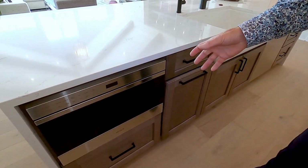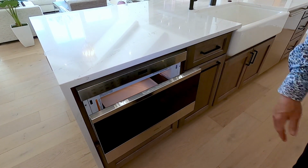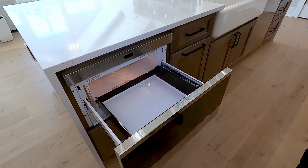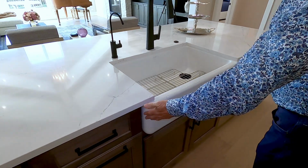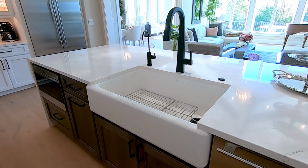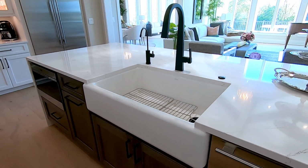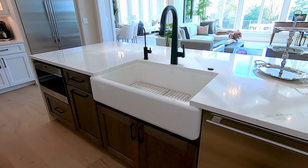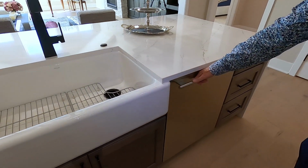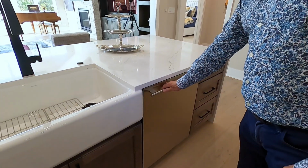In this case, we built the microwave into the island, so it's a drawer-style microwave by Sub-Zero Wolf. We also included an apron front sink by Kohler. This is a large single bowl sink. It's all porcelain enamel cast iron, so it's pretty maintenance-free and it'll last forever. The dishwasher is conveniently located next to the sink. We also did a Sub-Zero Cove dishwasher.